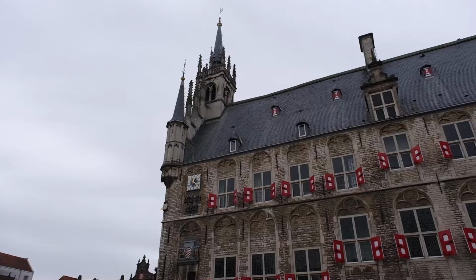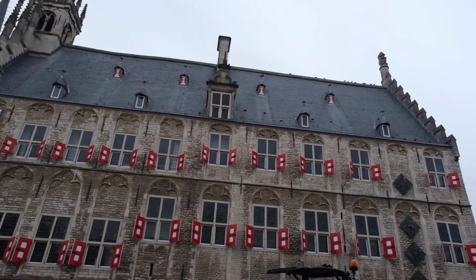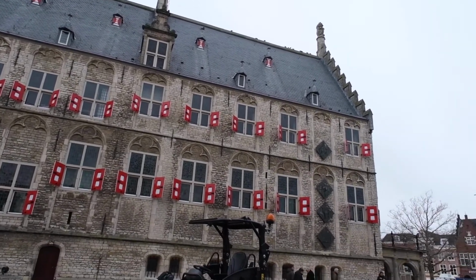The focal point of the market square beside the market in Gouda is its city hall. It's built in the Gothic style and it's actually one of the oldest city halls in the country. It was built in 1424. It looks really cool and there are also bells in front of the building that ring every hour.